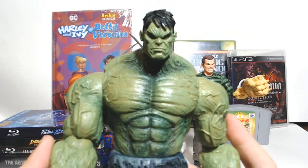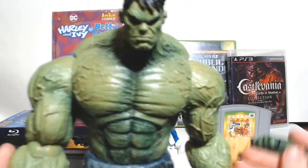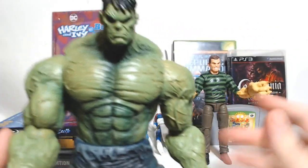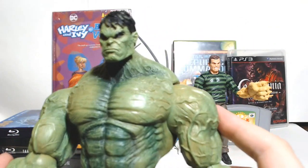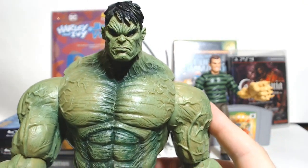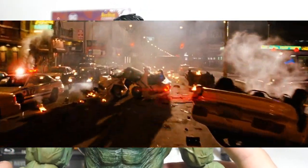I like versions of the Hulk where Bruce Banner's intelligence still bleeds through, and I get that sense here, like he's contemplating just how badly he's going to beat your ass. Like he's going to do something like the car-as-boxing-glove trick that he did in Ultimate Destruction and ultimately in his 2008 movie. So yeah, this is going to be my go-to Hulk from now on.